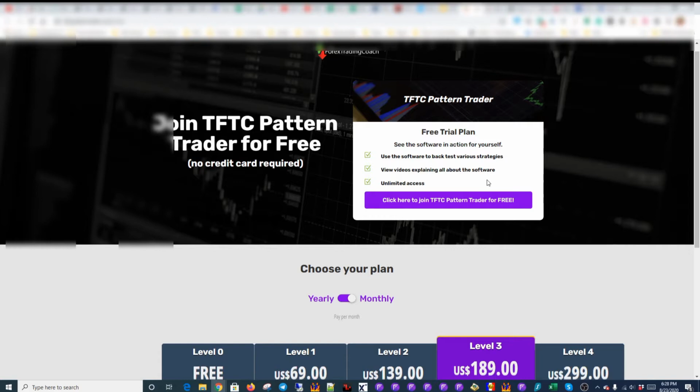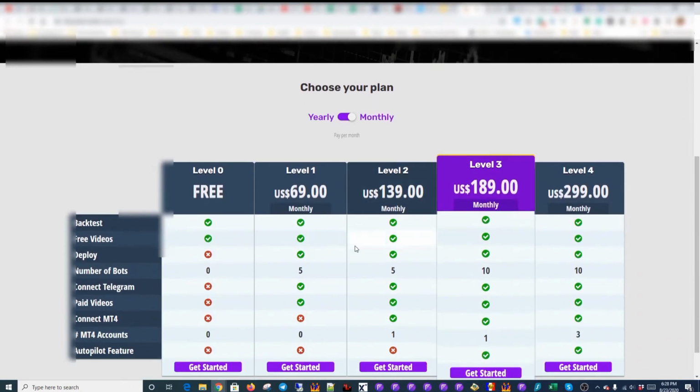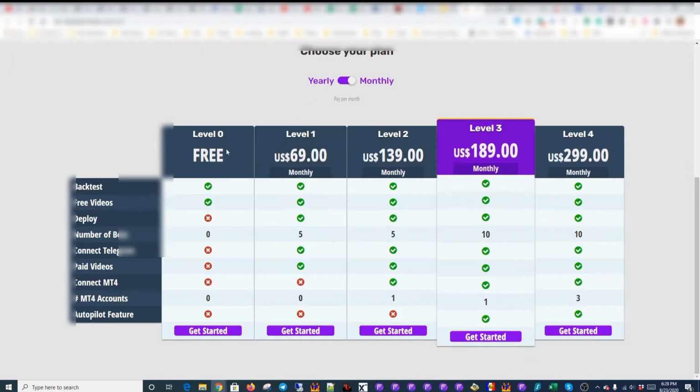Then this year, the same group, the same Forex Trading Coach, came out with an automated system that allows you to run basically the same strategies that are taught in the course, but in an automated way. So you can see here the cost. This is the monthly cost. You can get in at level 3 and try, or level 0 and try it out. But if you want this key autopilot feature, which allows your trades to be placed automatically, so if you're busy or at work, whatever, you have to buy level 3, which is $189 for a month.